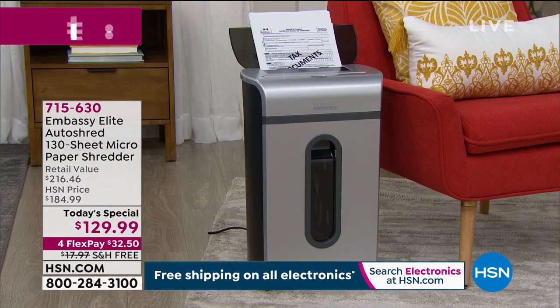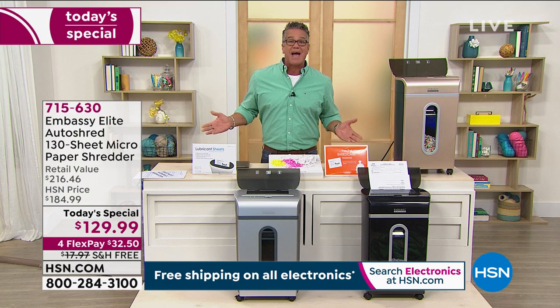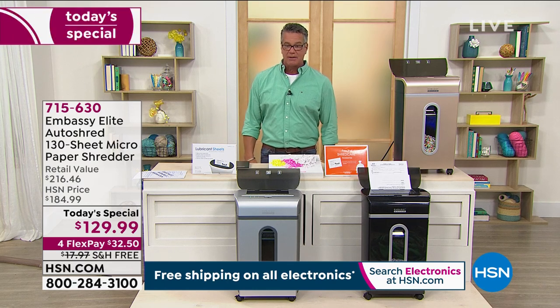And it stacks up on my table. And sometimes I look at it and I don't know if it's a bill, but I gotta go through it. Once I go through it, I shred it into a material that I can recycle in a bag. It takes up a fraction of the space. It's fast, it's convenient. And if for no other reason, protect your identity, protect your old taxes. It's a really, really great way to get it. 715-630 is the item number.